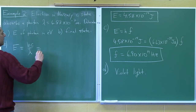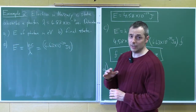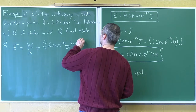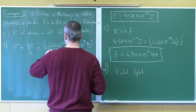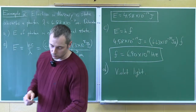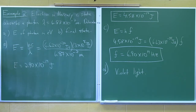h is Planck's constant, front cover of the reference table. c, front cover of the reference table, is the speed of light in a vacuum. So we plug that in, 3 times 10 to the 8th. Can't forget the units. And then that's all over the wavelength, 6.87. So then I punch that on a calculator, and what I get is 2.90 times 10 to the minus 19th. Problem is that's in joules, and they wanted the energy in electron volts.